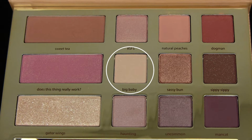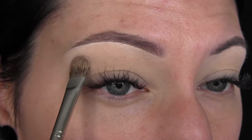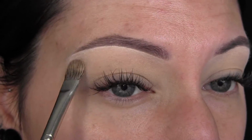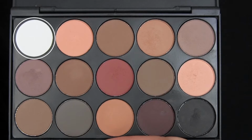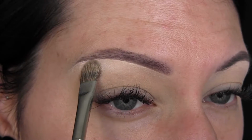So the first thing I did was take the shade Big Baby, and I went to apply that as my brow bone highlight, and then realized it was way too dark. So I took the white shade out of this palette that I actually got off of Amazon, and I applied that right under the highest point of my brow.